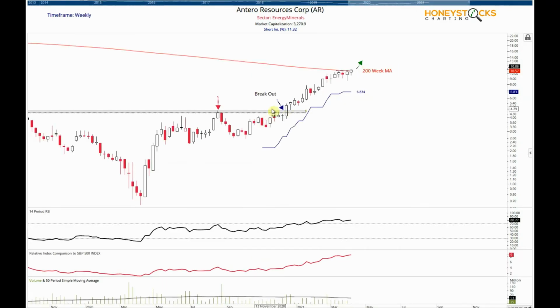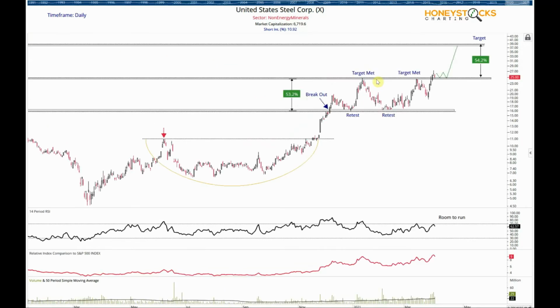Antero Resources, again, disclosure, I own the stock. It's also a stock that's been recommended to our clients. But the reason I'm highlighting it this week to social media is we have broken above the 200-week simple moving average. Again, that's not a bearish development. And of course, this level helps us to manage risk a little bit closer now as well. So I think as long as we're above that 200-week moving average, you can be bullish on Antero Resources. Another disclosure, this has been recommended to our clients.